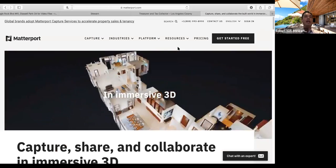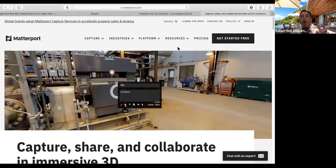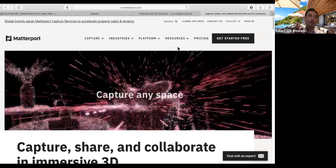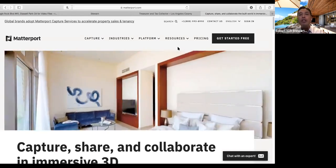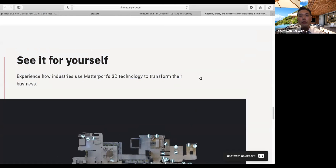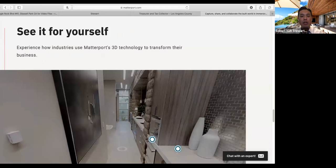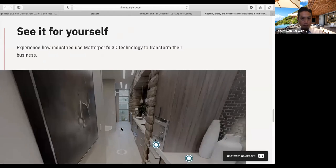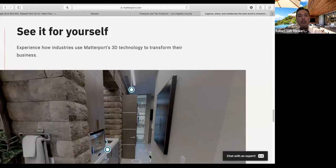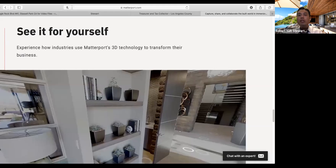One more thing: when we try to run the Matterport, make sure your client's house is clean. It doesn't have to be like a perfect model home, but make sure there's no clutter. If there's a lot of stuff on the floor, on the cables, stuff like that, Matterport will not run. Looking at this sample right here, these homes are really clean. It doesn't have to be this clean, but make sure you don't have any clutter or stuff on the floor. Make sure it's picture ready. Make sure it's Matterport ready. Once it's picture ready, then we can run the Matterport.